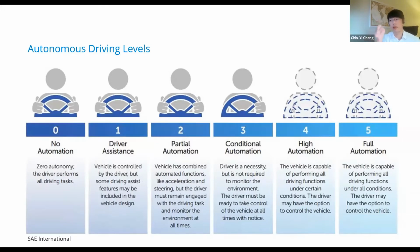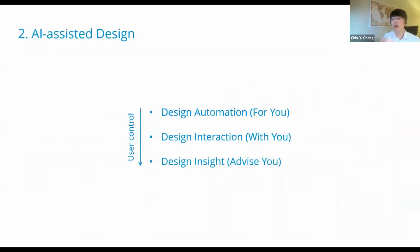So when we want to apply AI back to design, we also need to define several scenarios such that each scenario can fulfill some specific needs or user preferences. So we define this into 3 categories, based on the level of user control. The first category is called design automation. That means the AI agent is doing the design for you. And the second level, which has less AI control, you have some user control and AI also does something together.